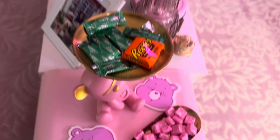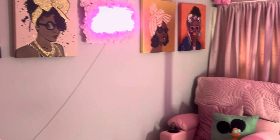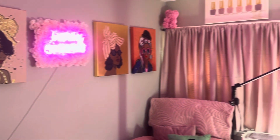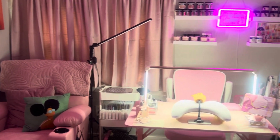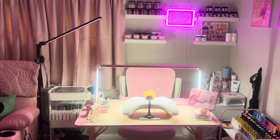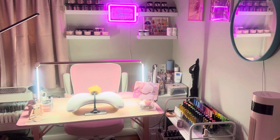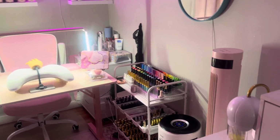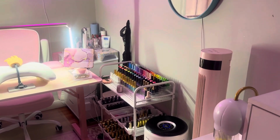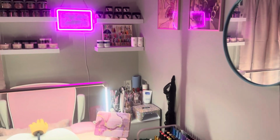So yeah, guys, this is it. This is what my space is looking like. It's not huge, it's not perfect, but I like it. I love it. And yeah, it did switch up again. And I will do an updated, actual room tour for you guys because I did switch things around. But I mean, so far so good. I might actually switch it back to this view. We'll see. We'll see. But yeah, tell me what you guys think.